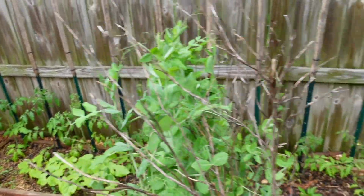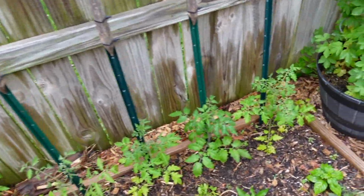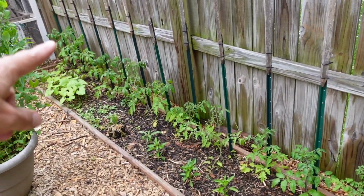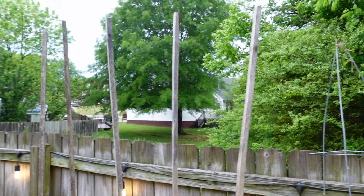All right, in this back bed here, this is all our tomatoes. This is just a wall of tomatoes. I'm going to put all of their names up. I don't have them all in front of me right now. There's 12 different varieties across here, and they're going to grow up these stakes.